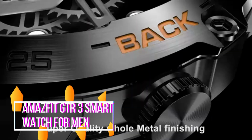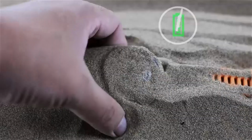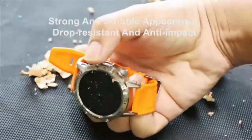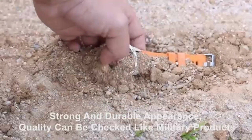Amazfit GTR 3 Smartwatch for Men. The Amazfit GTR 3 Smartwatch for Men is a stylish and feature-packed smartwatch designed for the modern man. With its sleek design and thunder black color, it offers a sophisticated and masculine look that is sure to impress.